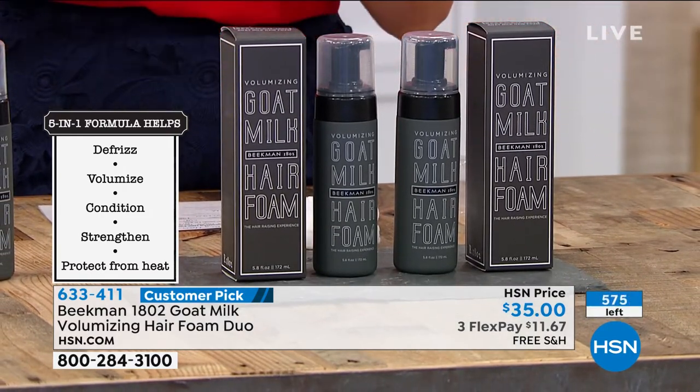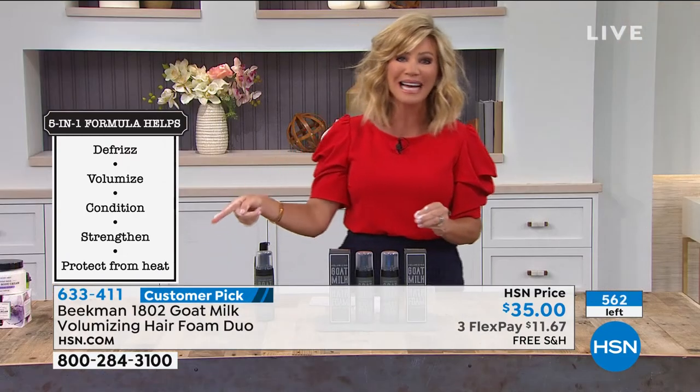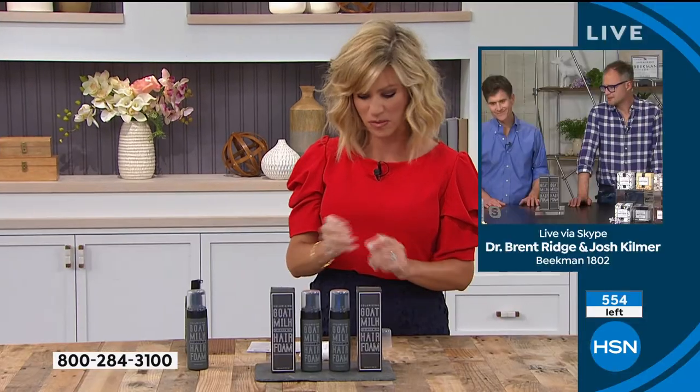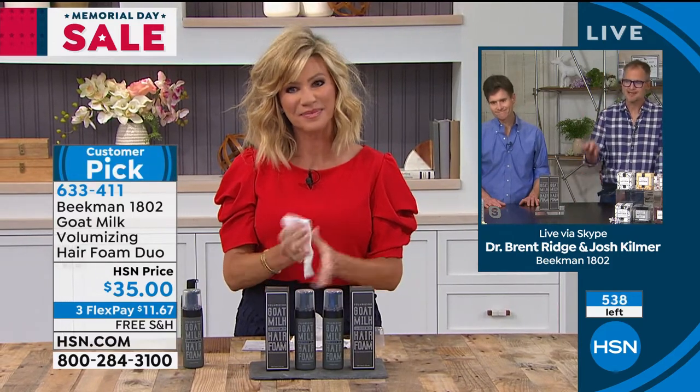And again, it's adding volume, even to heavy hair, which is so difficult to do, but we're also protecting it from heat. I didn't know there was a heat protector in here. Yes, all five. So all the defrizzing, the protecting, all five in the one product, and naturally, without all those added chemicals that other beauty companies use.